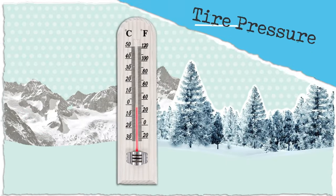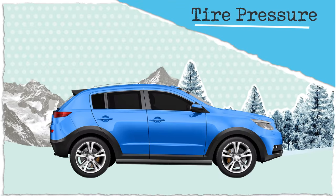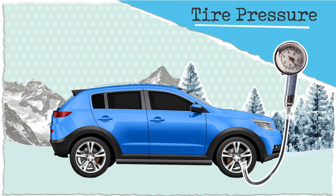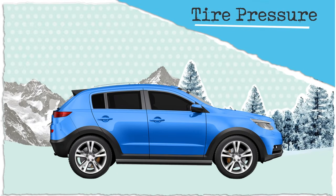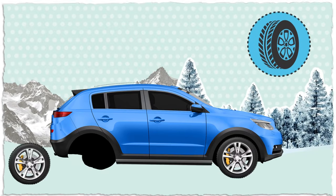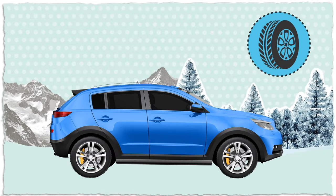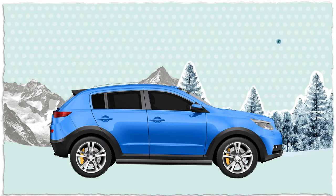As the temperature falls, so does the air pressure in your tires. Low tire pressure can adversely affect your car's handling, so it's important to keep your tires properly inflated. Check tire tread as well, and replace tires that are wearing down or uneven. If you're in an area with particularly severe winter weather, you may want to consider a set of snow tires.